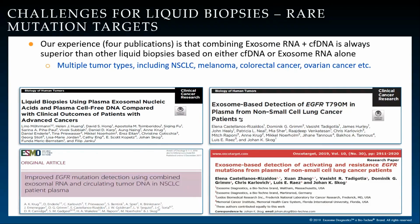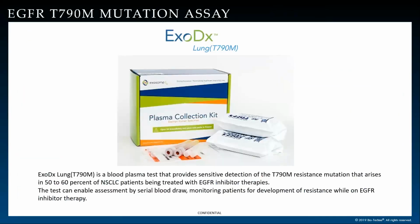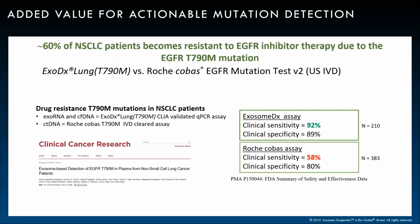So if you're interested in studying mutations from a variety of cancer patients, doesn't matter almost what type of cancer, we've always shown that adding the exosomal RNA in your studies will add copies of your mutations and will increase your sensitivity. So we developed this EGFR T790M assay, and when we compared the performance of this assay to standardized assays like the Roche Cobas assay, which is the FDA-approved test for EGFR mutations, we showed that we can actually drive up the sensitivity from 58% to 92% and remain high specificity. So driving up the T790M specificity from 80% to 89% using the exosomal RNA.